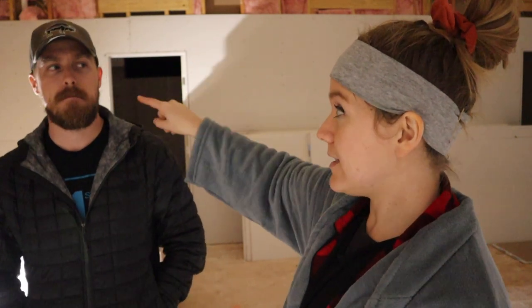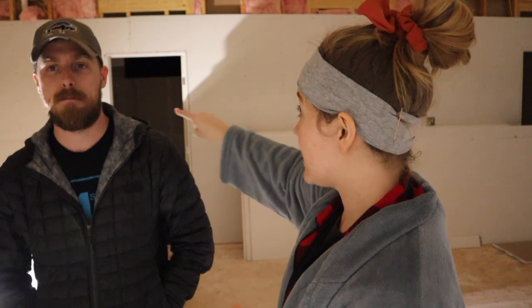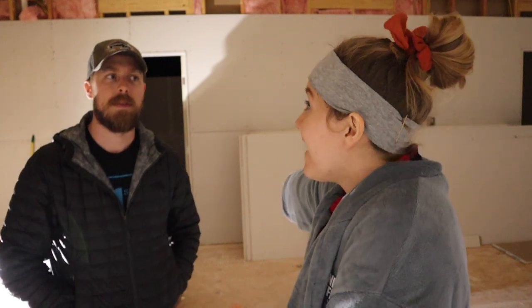Although, I will say, do you remember whenever we were first starting to talk about the house plan? You had originally said that this area of the house was not even going to be done. Remember? You said that this room and the bathroom were going to be a work in progress, and we would move in without those being done. So, they're being done. Yeah.